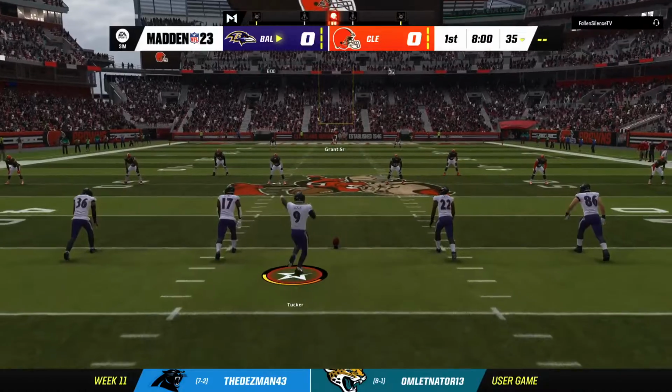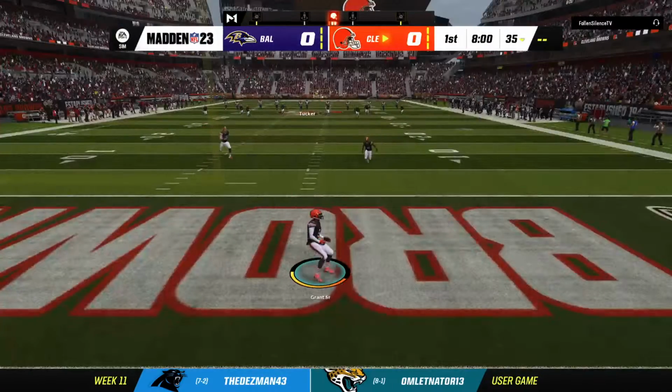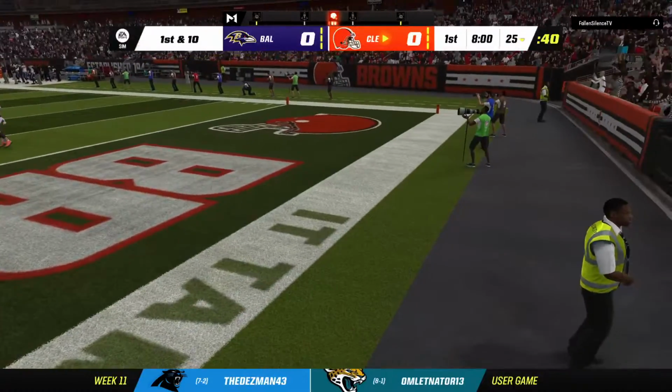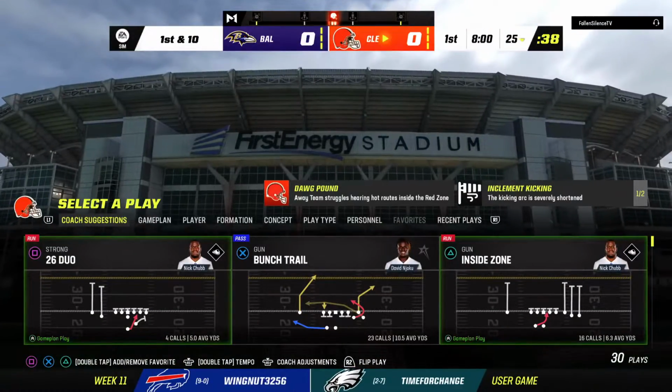Season has hit high gear, and off we go in Week 11 on EA Sports. And this will not be returnable. It's out of the back of the end zone for a touchback.